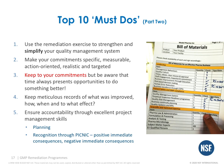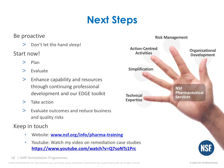And of course, the final thing, and there's no substitute for this in a remediation program, you need to have some great project management skills. Management skills of planning, of execution, and then recognizing when things are going well. And when things go well, it's great to be able to give positive, immediate consequences, recognition, thanks, making sure that people are rewarded in some way for meeting those commitments. And equally, of course, when things go wrong, when things go late, or things were not done to the right standard, there has to be some recognition of those situations as well, so that we can get that program back on track.